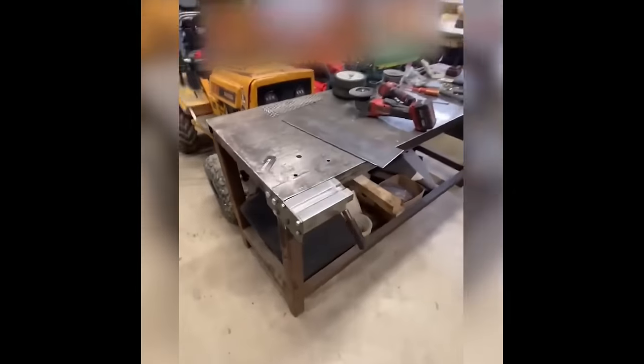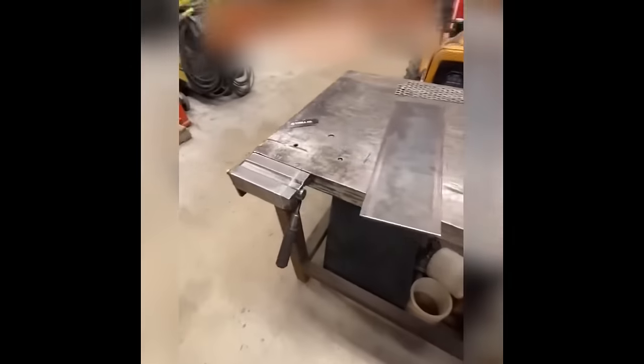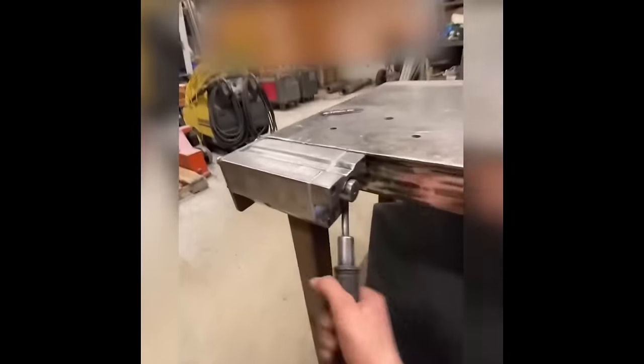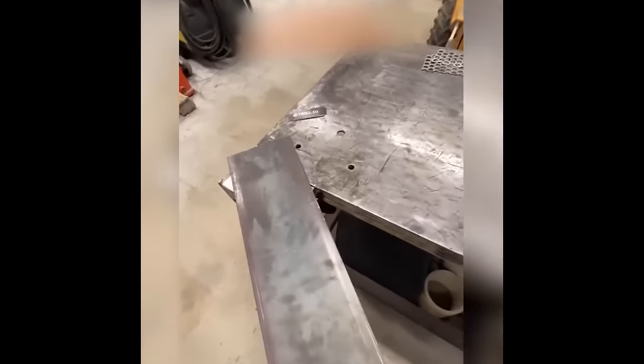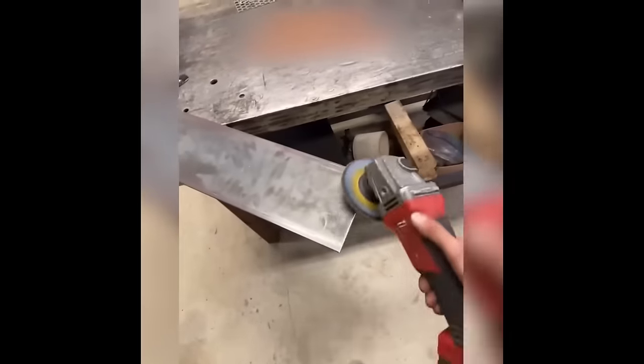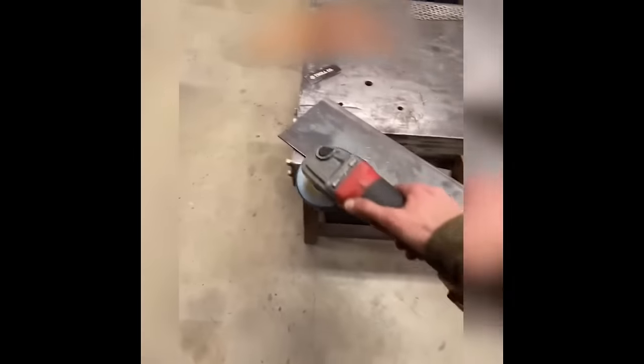When dealing with iron, a tool like this is a game changer. Harness the power of magnetism with a simple flip of the lever, securing a steadfast grip. With an impressive clamping force of 360 kg, rest assured, it stands unwavering, refusing to budge.